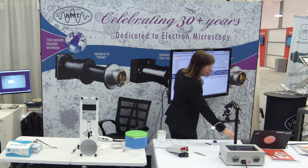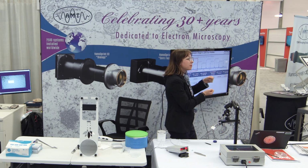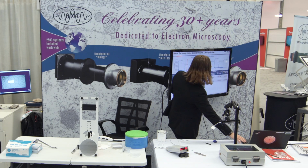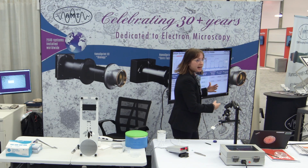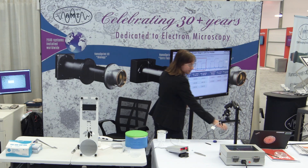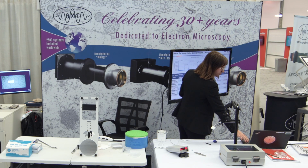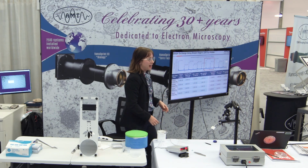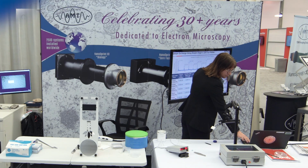I don't have to go through every value, but just to show how close the range is and how stable the system is as I'm pulling it out and putting it back in, the values are all very similar to each other. So again, adding to the throughput and helping our system do more samples, helping the system with the throughput.